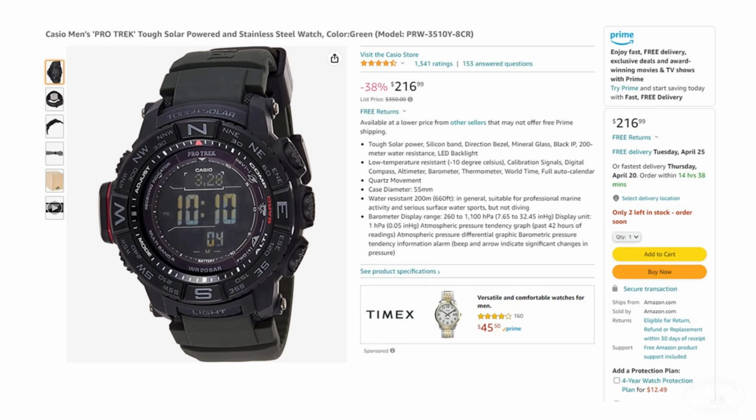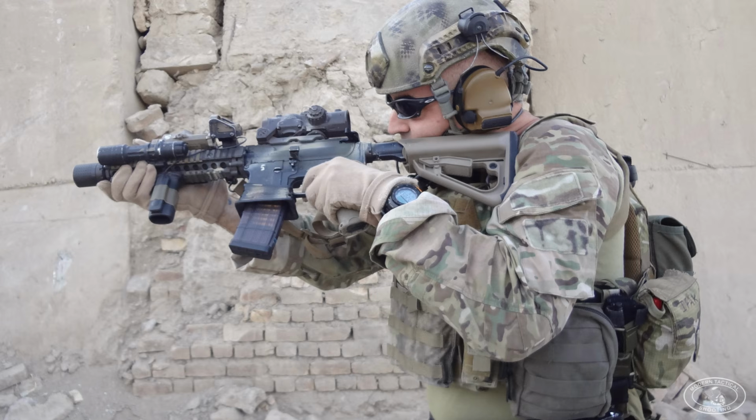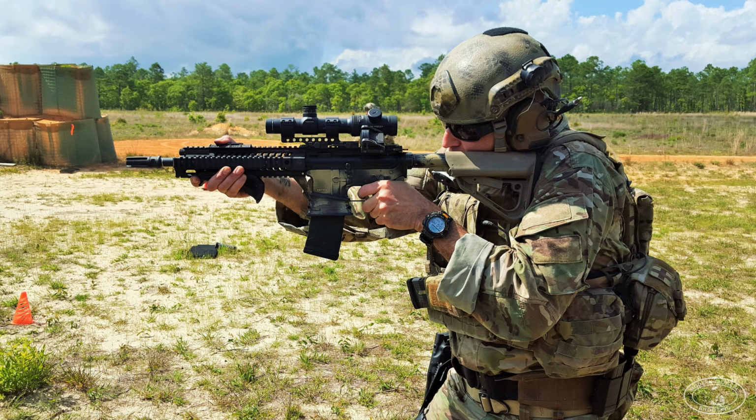But with the Pathfinder, why I loved it, one, it was solar. So long as it got some sunlight once in a while, the watch would last forever. But it had a barometer, altimeter, and a compass built into the watch. And if you calibrated it, it was pretty damn accurate. And with that compass and altimeter, you can dead reckon land nav.